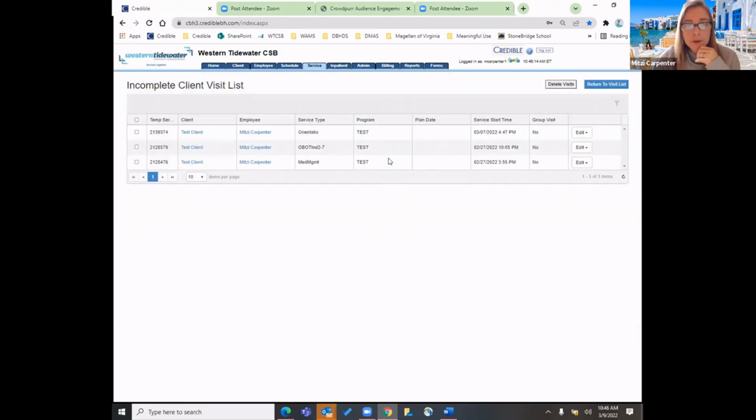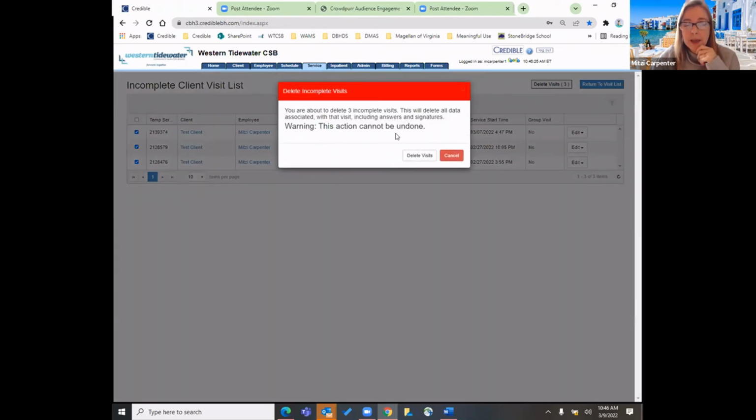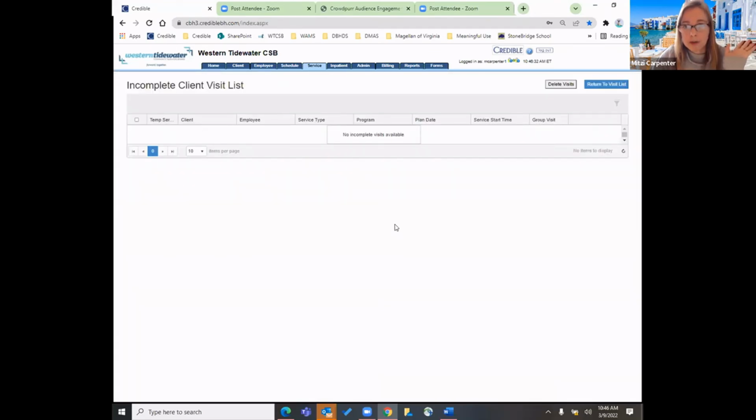Or if I don't need any of these three, I can simply check box, check box, check box. And I have a delete button now up here that tells me I've got 3 in it. Click delete. Again, I get my warning. I say, yeah, I don't need them. Delete the visits. And now they're all gone at once.